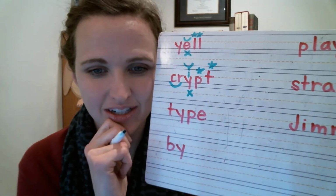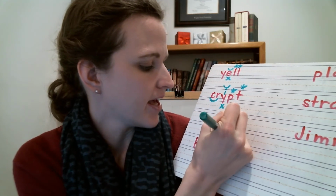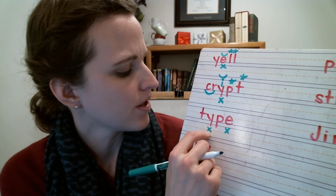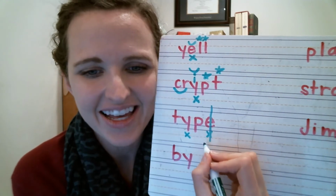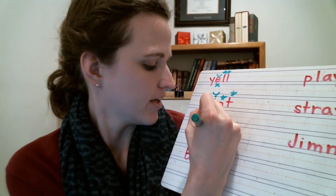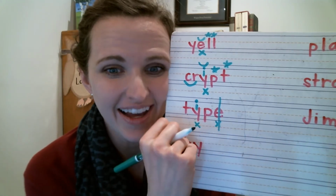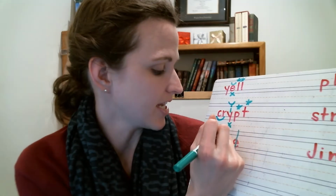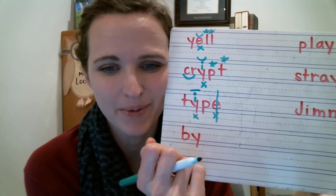Now I'm looking down at this word. It looks like I have a couple of vowels. I have a Y here, an E here. I know that there's a silent E. So this Y is going to be a long vowel. It's going to be a long I. If I have a Y in the middle of the word, it's going to act like an I. And since the silent E is there reaching over the P, he says, be a long I. Type. Type. Type. I like to type a letter.